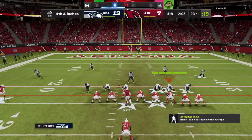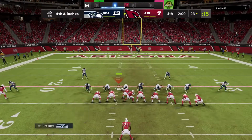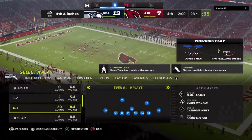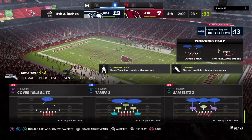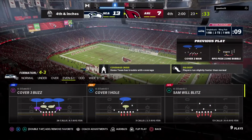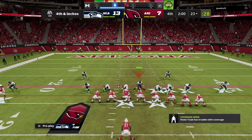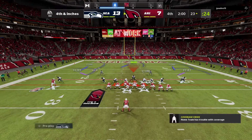And it looks like this will be the last play before the 2-minute warning. 4th quarter, down to the final 2 minutes, and we've got a 1-score game. So the Cardinals, they've got the football here as we get you reset. And they've got a 4th down now in a game that, to be honest, has been pretty much everything we could have asked for.